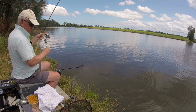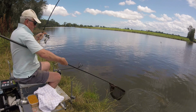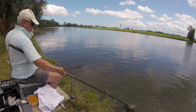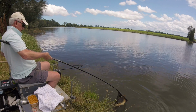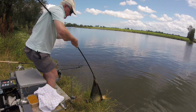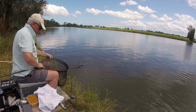Alright, come on, fish. Alright, we're okay for net. Oh, yes, that's a good fish. That is a decent fish. You can tell it's a decent fish because he's sticking out of the net. I think we're going to weigh this one.